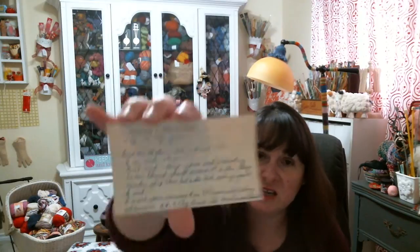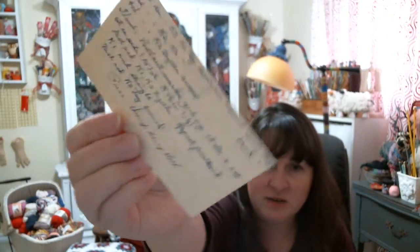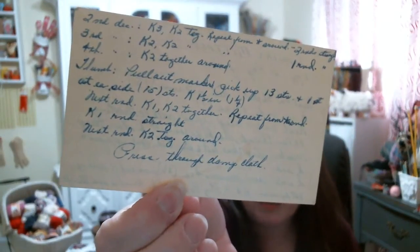And I'm almost curious to just follow this and see what it actually is. It says cast on 3, purl even, knit 1, increase 1, knit 1, then purl across, knit 1, increase 1, knit 1, purl. I'm so curious to know what it is. I might have to knit it and see, because now it's driving me crazy. And then she's got a toddler mitten, and it's written on a little note card, as you guys can see. I love it. At the bottom, it says, what does it say? Press through a damp cloth. So cute.